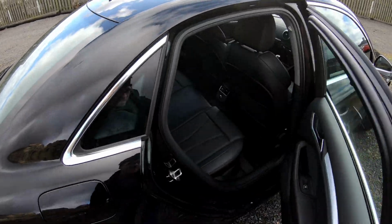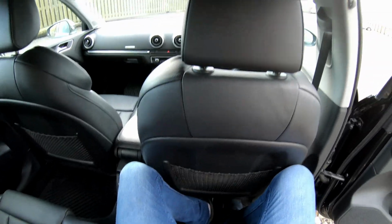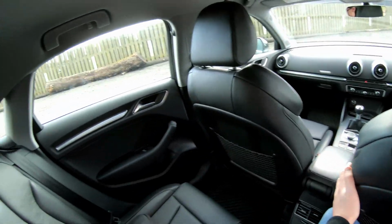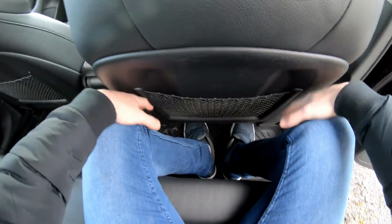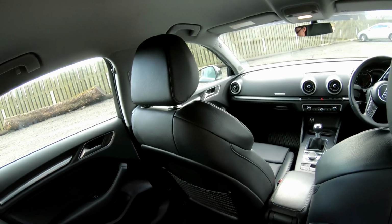You'll sit in the back as well. It's a 5-seater. I'll just jump in here and show you guys exactly what you've got. Now I'm 6 foot, or 6 feet if you like, and this is my legroom in the back here. So not too bad, and that's when my feet sort of comfortably extend. It is quite a nice place to be.